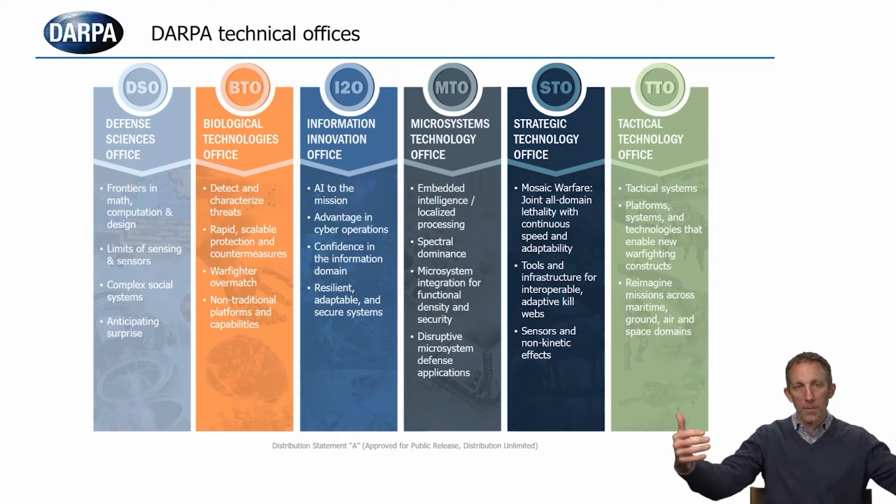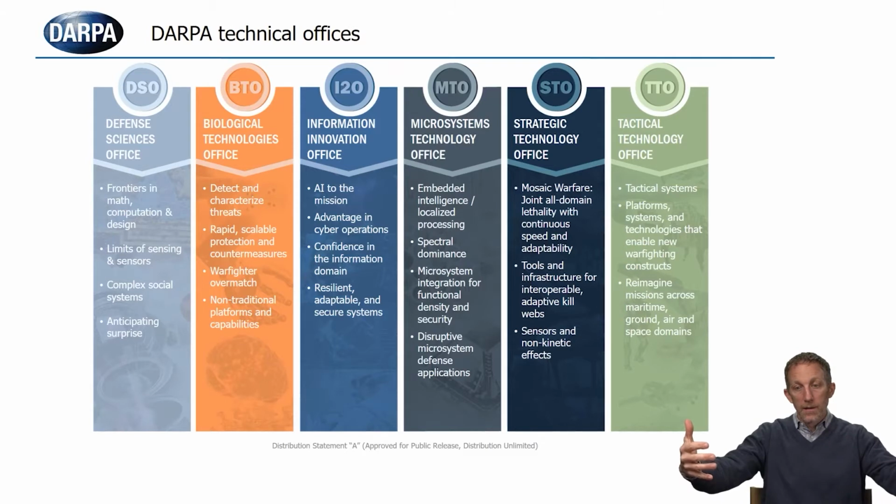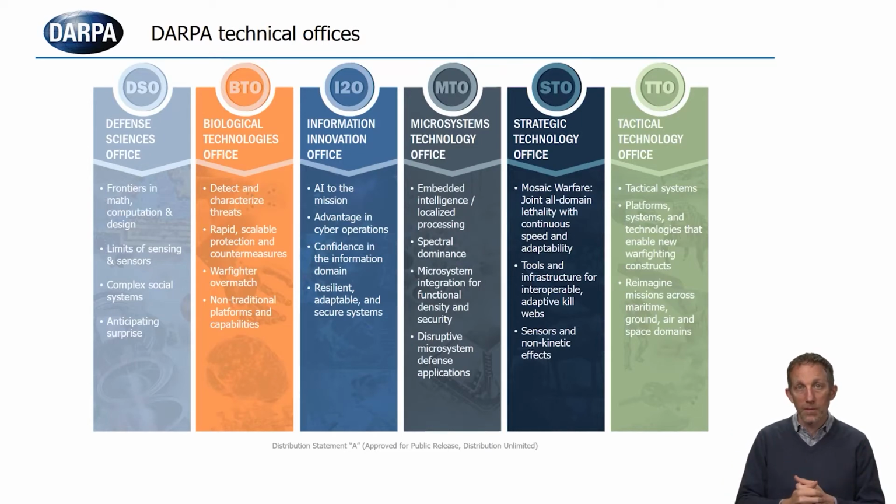And so we look for opportunities across the areas of physics and chemistry, social science, artificial intelligence, optics, etc., where we can invest, reduce the technical risk, and then hand off to other service labs or potentially some of the other offices within DARPA. And in that way, catalyze progress for national security.